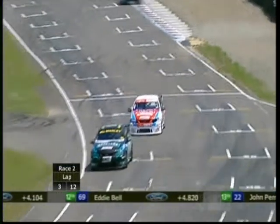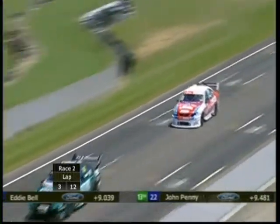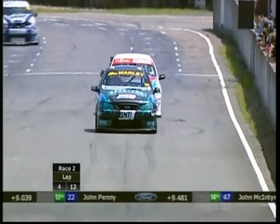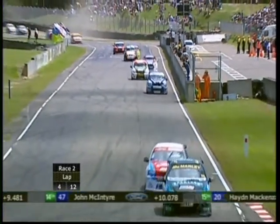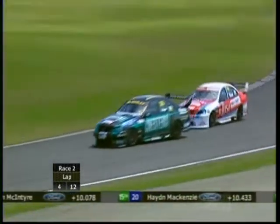These two have a fairly significant lead already in the opening laps of race number 2. These guys are just in a field of their own, they really are. Wade Henshaw is back, he's got no pressure on him whatsoever. Andy Knight is tied up in a battle there with Andy Booth.